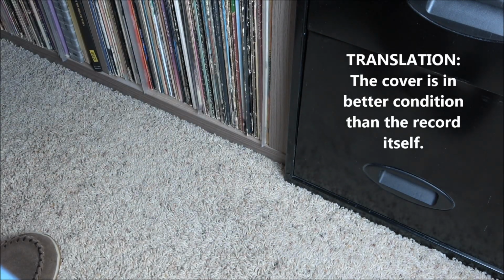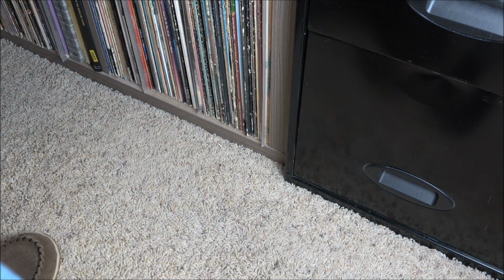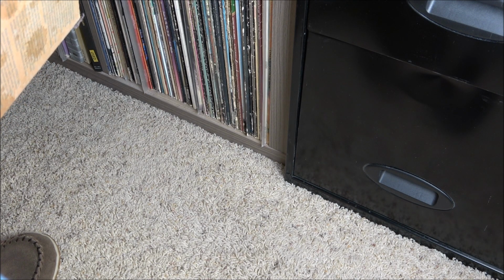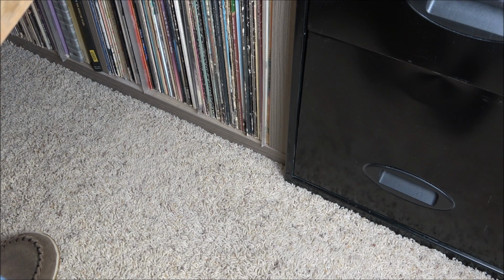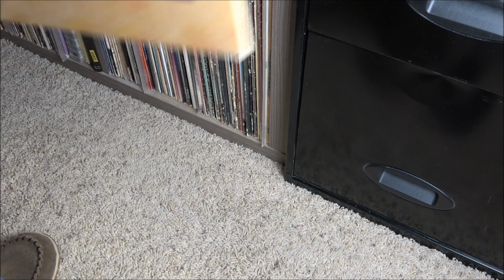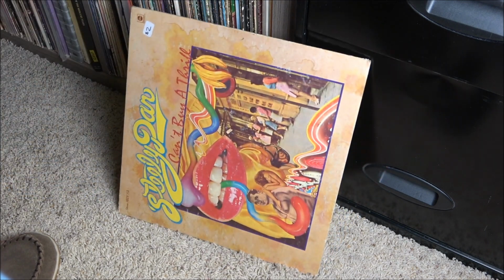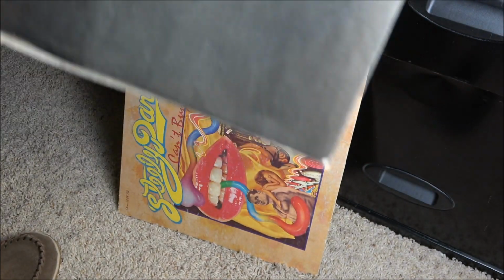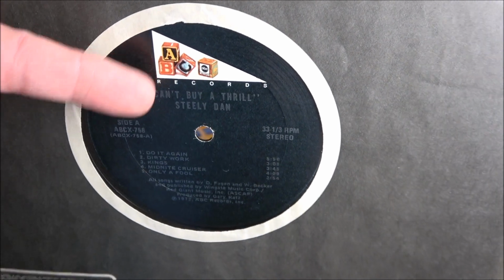But it's noteworthy in that there was Dunhill Records, which became ABC Dunhill, which became ABC, which got swallowed by MCA eventually. But this is that transition from ABC Dunhill to just straight up ABC. So we have this kind of weird between logo going on that I've never seen anywhere else.